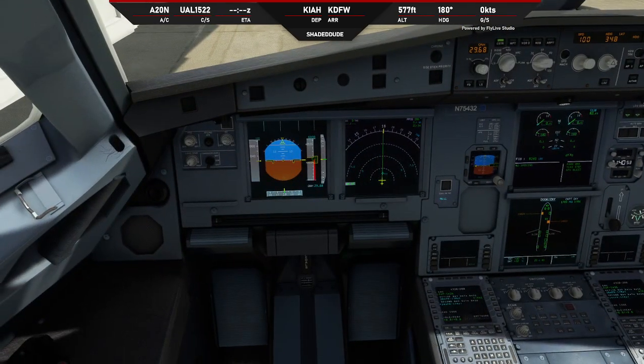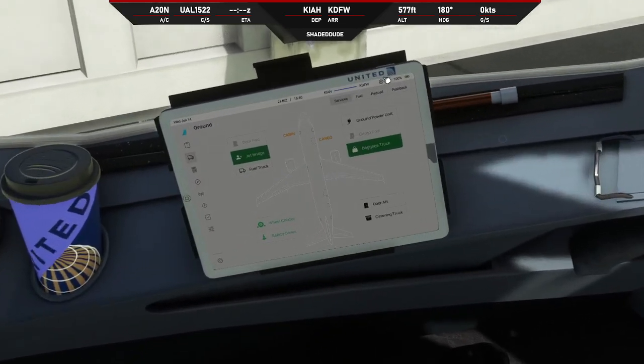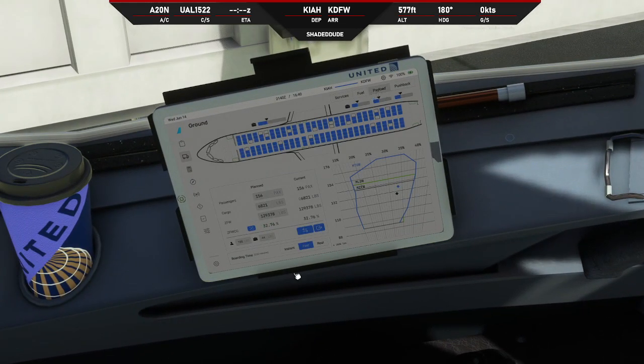American 2147, runway 36 left, cleared to land. 36 left, cleared to land, American 2147.